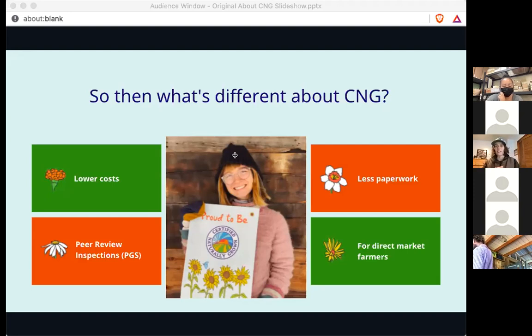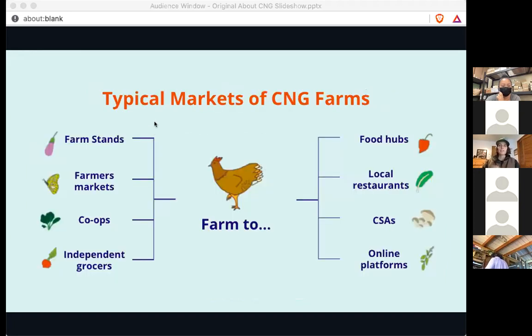It's designed for folks who haven't found a good way to fit into the National Organic Program. So who are these CNG farmers? Who are these people who make up our 700 plus members, and where are they selling their produce?